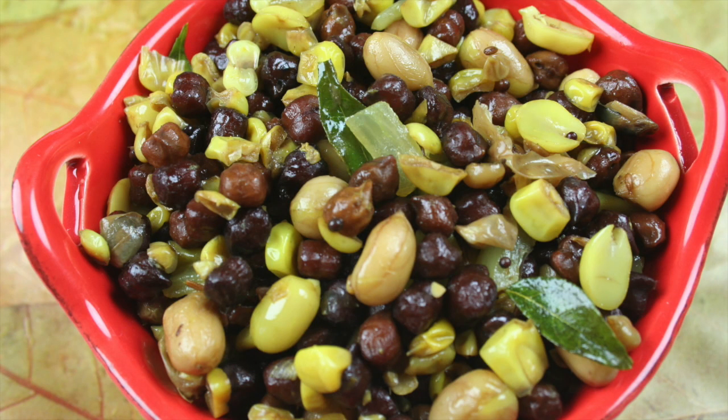Beans and corn is a great combination because beans are rich in protein and corn is rich in starch.